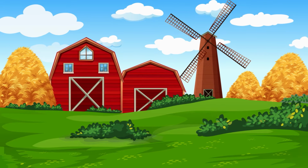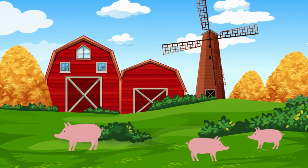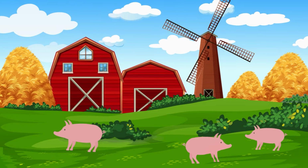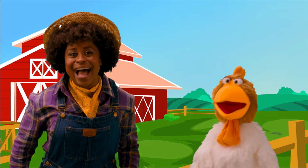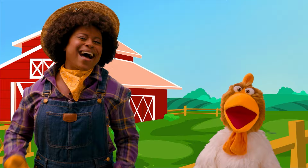On his farm he had some pigs. E-I-E-I-O. With an oink oink here and an oink oink there. Here a oink, there a oink, everywhere a oink oink. Old MacDonald had a farm. E-I-E-I-O.